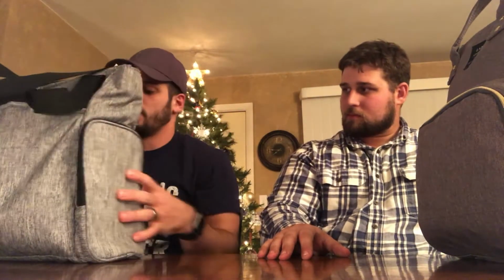So yeah, again, it always has the pros and cons. But it does look a lot bigger than this. It has a lot of space. And I don't know if I can say this enough: 11 pockets. There's 11 pockets.